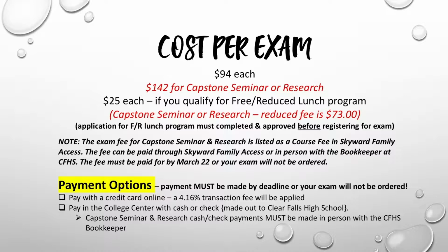You can pay online with a credit card or in person with cash or check. If you choose to pay with a credit card, you'll incur a 4.16% non-refundable transaction fee. If you're paying in person, you'll bring your cash or check to the College Center. Capstone fees that are being paid in person must be paid to the bookkeeper, not the College Center.